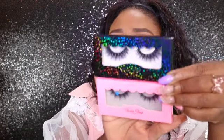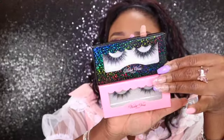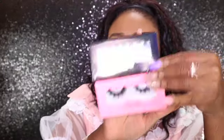These are what the lashes look like. They're, hold on, this little blue tape thing on here. This is definitely right up my alley. Look at these lashes. Ooh, ooh, ooh. I cannot wait to wear these lashes.